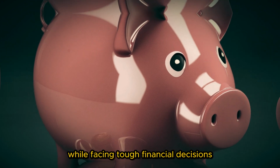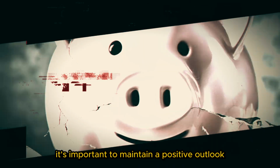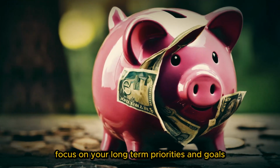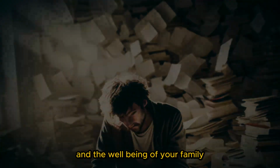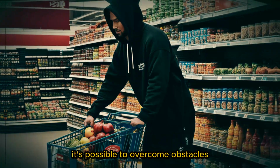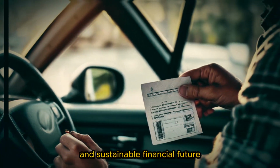Finally, remember that while facing tough financial decisions may be challenging, it's important to maintain a positive outlook and persevere through challenges. Focus on your long-term priorities and goals, and be open to adjusting your plan as needed to achieve financial stability and the well-being of your family. With determination and strategy, it's possible to overcome obstacles and build a more secure and sustainable financial future.